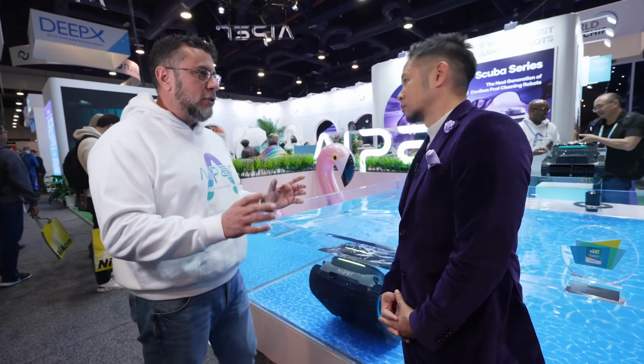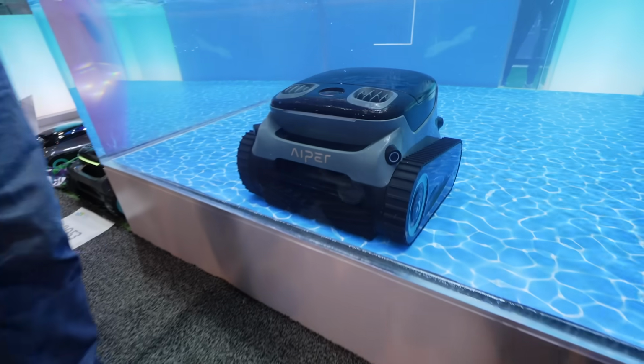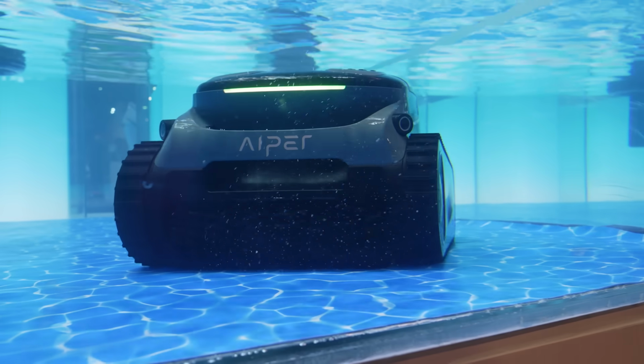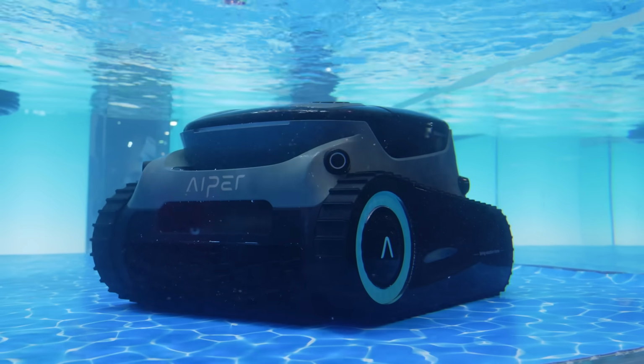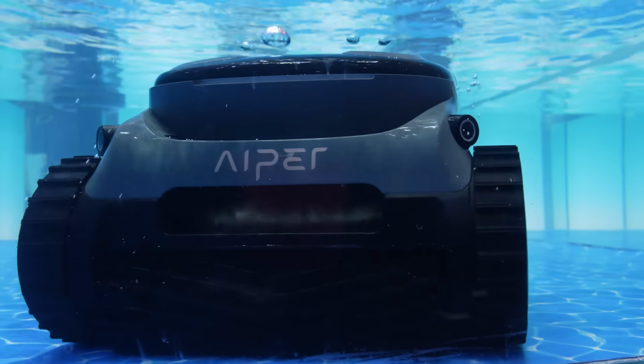What that does is scrub the scum line going across the pool, and hopefully it's not going to miss anything. That's what it's doing right now. Is it also cleaning the bottom? Right, it can also clean the bottom of the pool. It can scrub the walls and also horizontally as well. It has multiple clean modes.